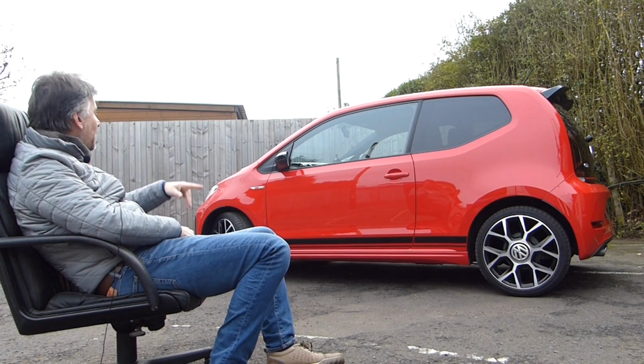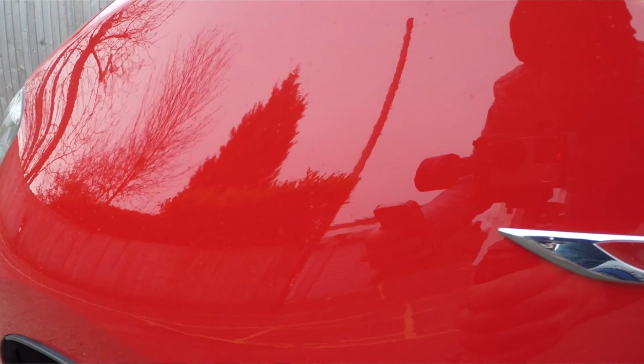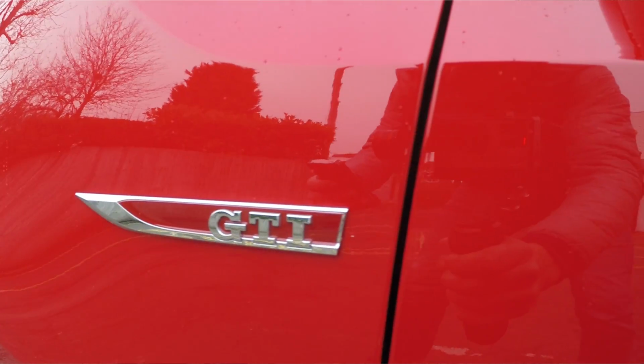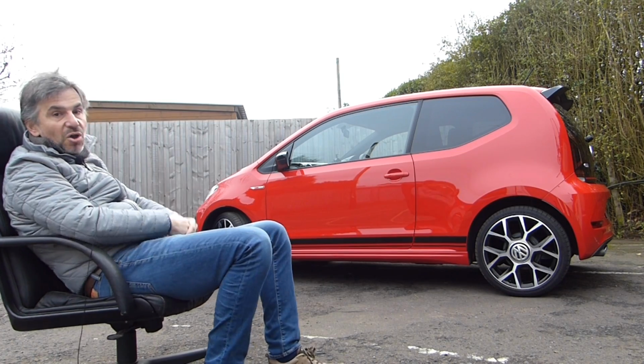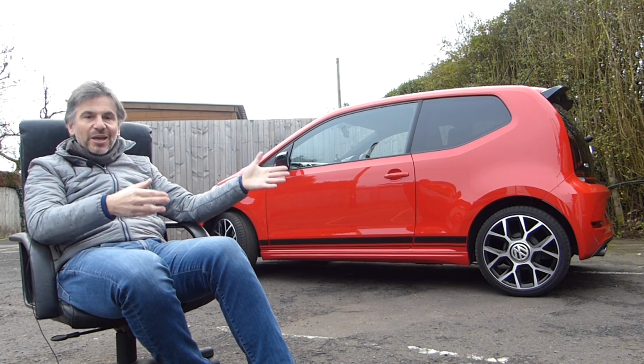There are other bits and pieces as well, like the GTI badges on the wings, which are the same as Mark 7 Golf, but you know, if the part's already in the parts bin, it doesn't cost a lot to put it on. If they have to develop it from scratch, that's when it becomes a bit of an issue on a car at this price. So yeah, not only do I like the look of it, I like the fact, because they've been clever with the design, I can also afford it.